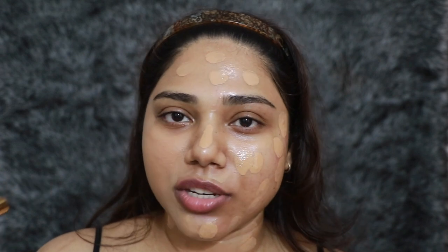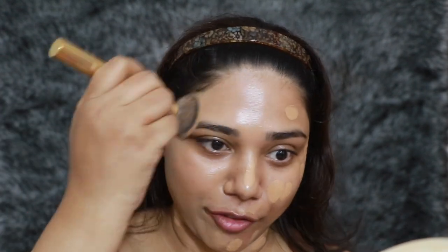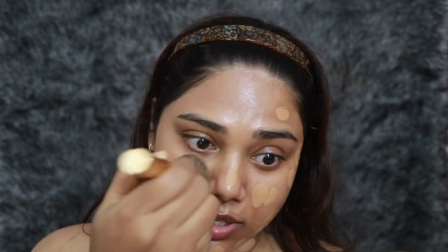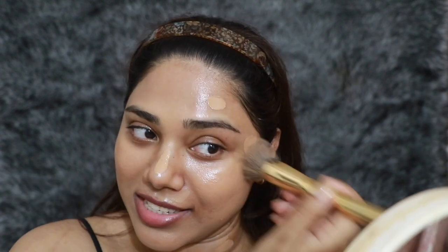I wouldn't say that this is a must-have foundation, because of course there are so many amazing foundations which you don't have to pay this much for. But as I said, it holds a special place in my heart because it was my very first luxury purchase. When I first started my YouTube channel, I still remember I literally begged my mom to buy me a Maybelline foundation or concealer. That was my very first foundation.